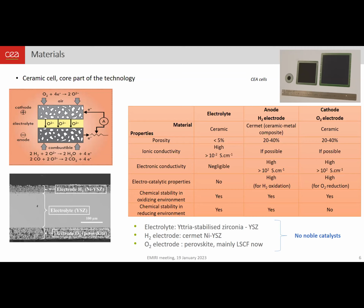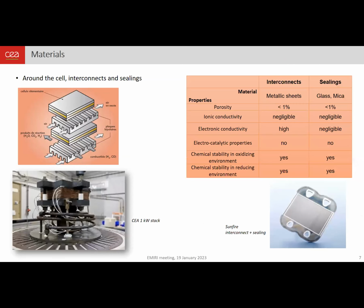You can see from this list, there is no noble catalyst. All those materials are electrochemically active at this temperature range. I will not go into detail on the different properties that need to be achieved for the electrolyte and electrodes. You will have the opportunity to look at the table afterwards. And around the cells, we have two other types of components, the interconnects, which are metallic sheets with coatings to some point, and sealings, which are generally a glass ceramic. And then you are stacking this metallic part and the ceramic part in order to make the stack.